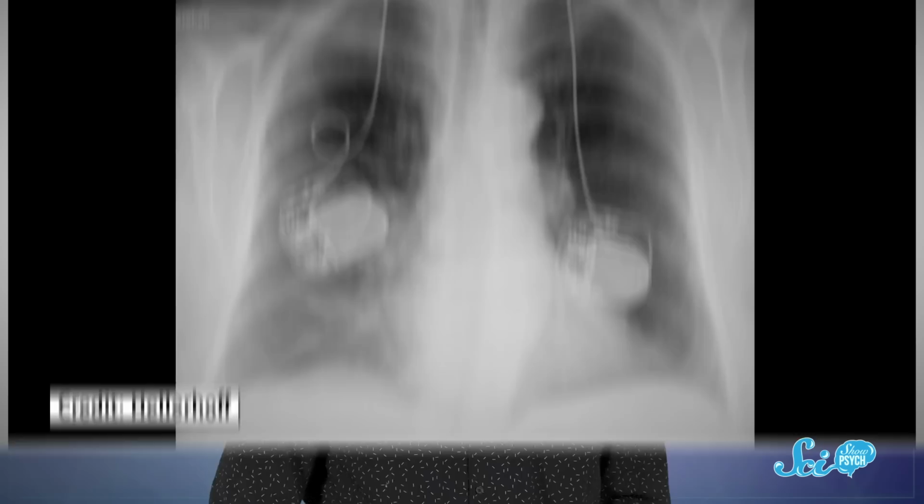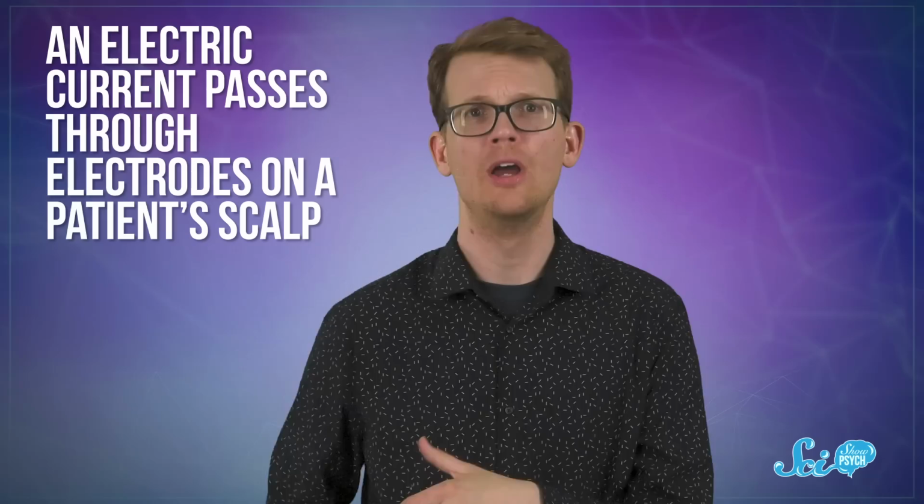Today, a number of different brain stimulation therapies are used to help treat a variety of disorders. Aside from DBS, there's also electroconvulsive therapy, or ECT. This method is used to treat disorders like depression and schizophrenia. With ECT, an electrical current passes through electrodes on a patient's scalp, triggering the brain to cause a brief seizure. We're still not exactly sure how ECT works in the brain, but it might involve changes in both neurotransmitters like dopamine and the brain's stress response.